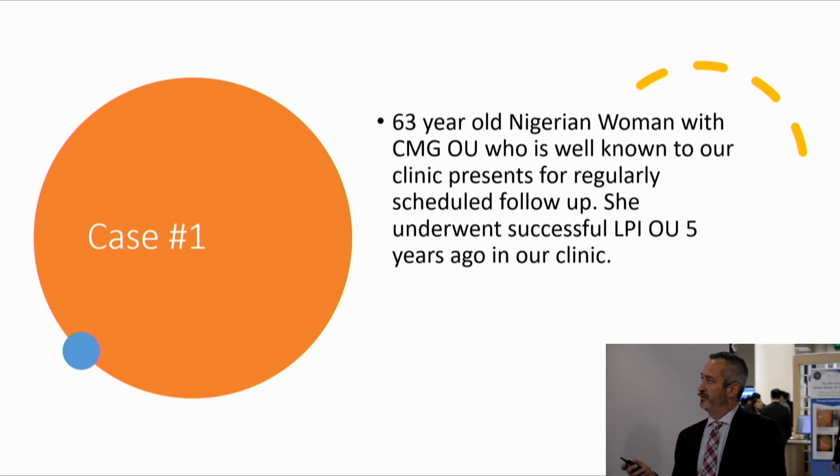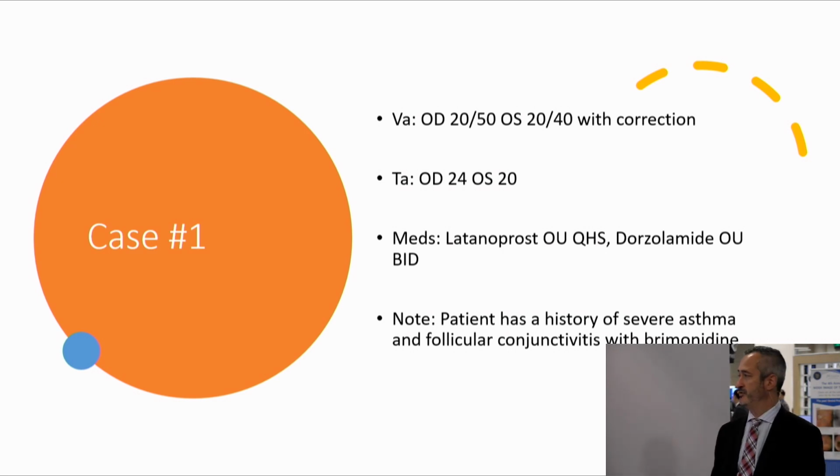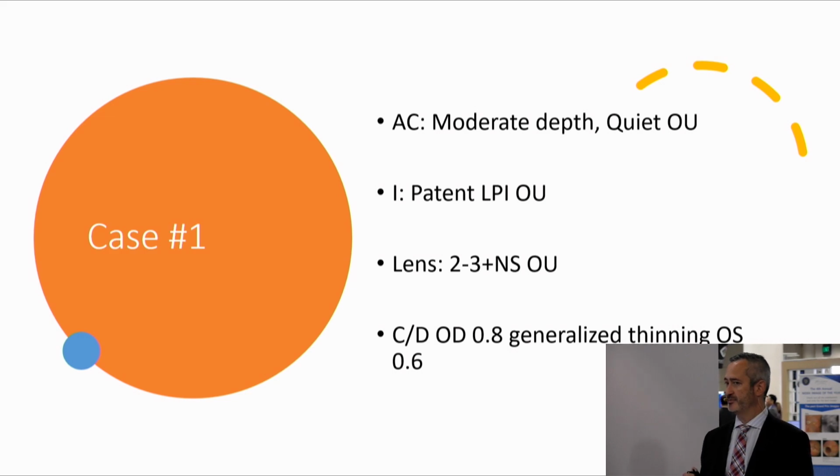A 63-year-old Nigerian woman with combined mechanism glaucoma, well known to our service, underwent LPI 5 years ago. Reasonably good visual acuity, pressure in the right eye is 24. She's only on 2 medications, but has an issue with severe asthma and a brimonidine allergy, so essentially in her case we're maximized. AC depth is moderate, LPI 2 to 3 plus NS, but again the vision's not too bad.